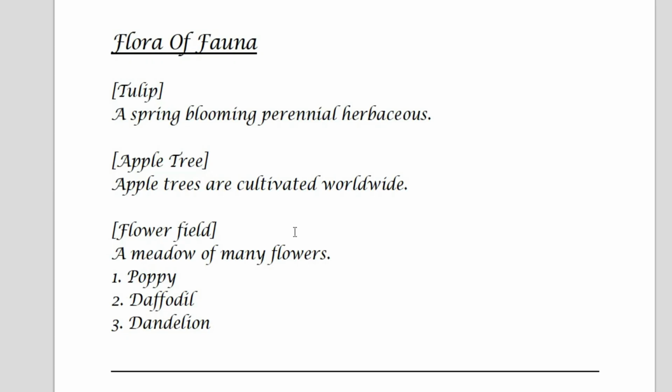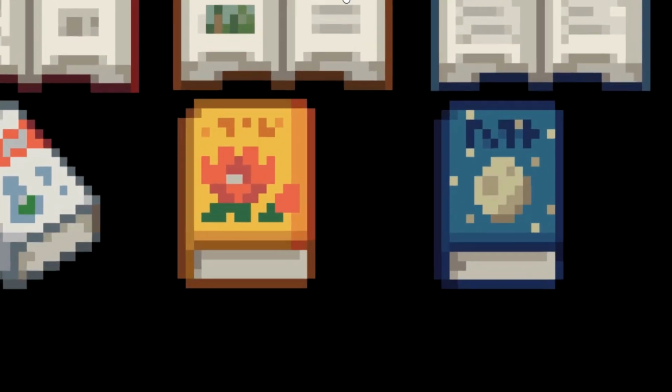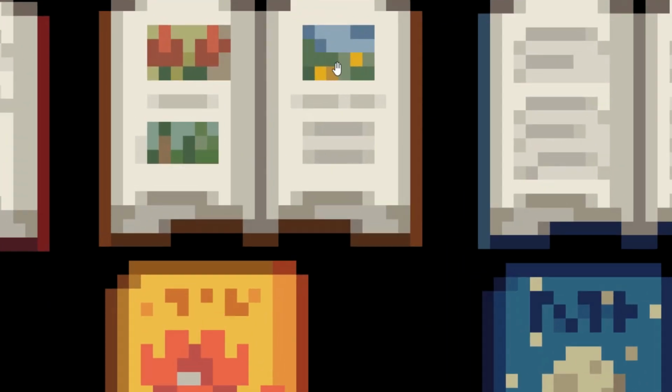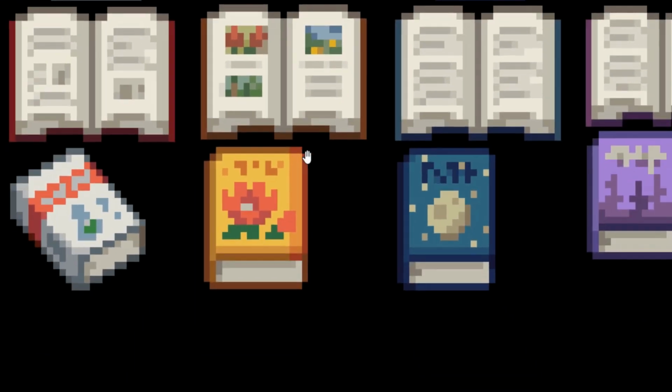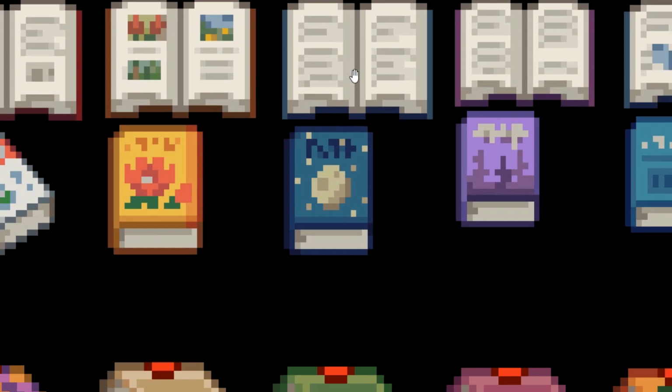But anyway, back to this. Apple trees are cultivated worldwide is what I said for that. And the last one, I definitely had no idea what that image was. I just assumed maybe it was a flower field or something like that. And so I was just like, okay, it's a meadow of many flowers. A poppy, a daffodil, a dandelion, because those are some of the colors of these pixels that are here. The yellow ones are definitely the daffodils, or I mean the dandelions. So yeah, I guess.